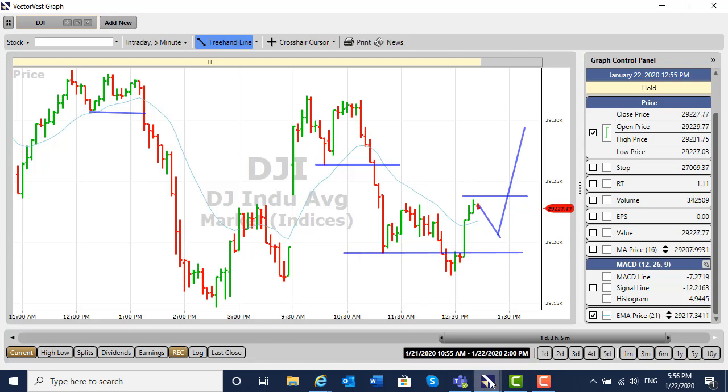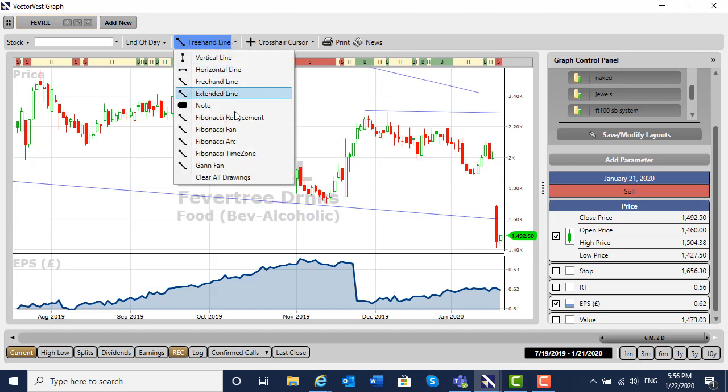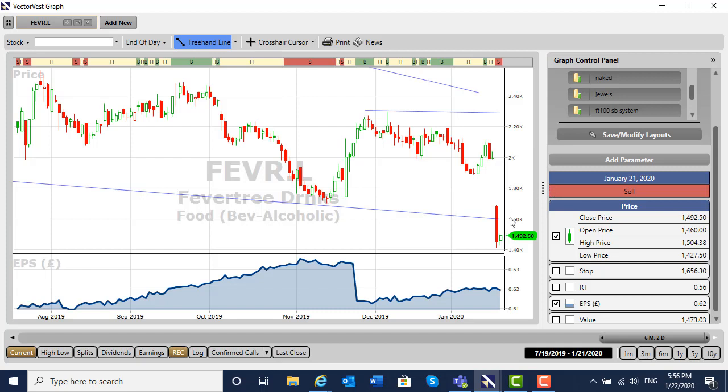So if we go back to Fevertree, I would like to see this rise, then pull back a little bit. Oh, David, pull back a little bit and then run up the page. If it closes above a high, then I would be interested in buying into Fevertree as a bottom fishing opportunity.